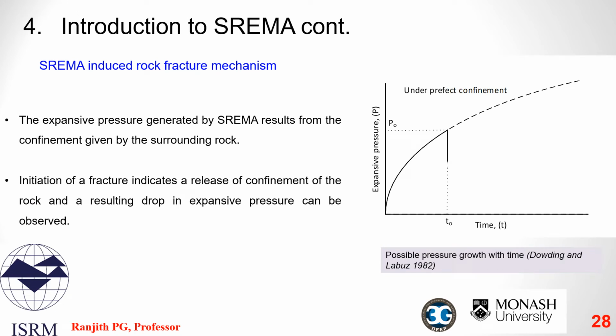The expansive pressure generated by SREMA is the result of the confinement given by the surrounding rocks. Initiation of a fracture indicates the release of confinement of the rock, and a corresponding drop in expansive pressure can be observed. This figure explains the stable crack growth behavior, in which T0 and P0 correspond to the initial crack caused by SREMA. Expansive pressure drops occur during crack propagation. The fracture is propagated only when the tensile stress applied is increased by SREMA expansion.